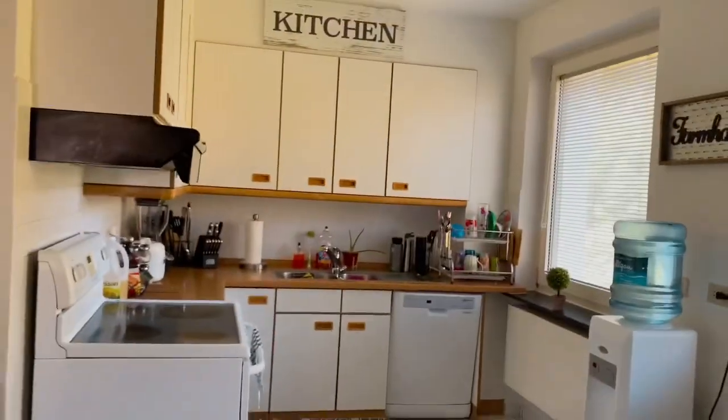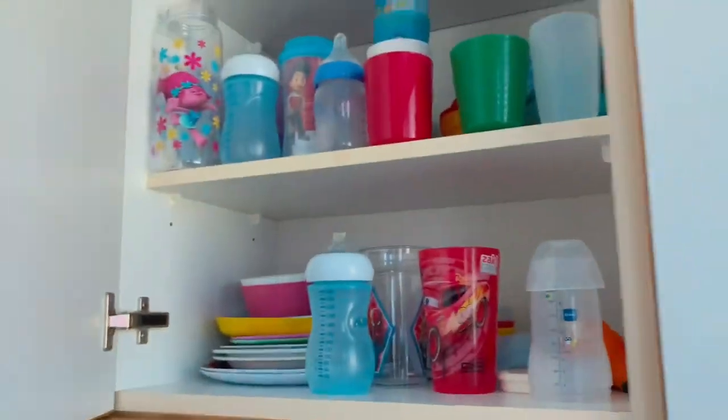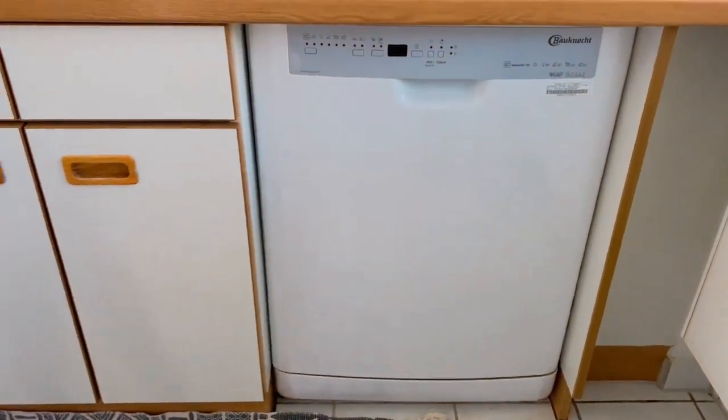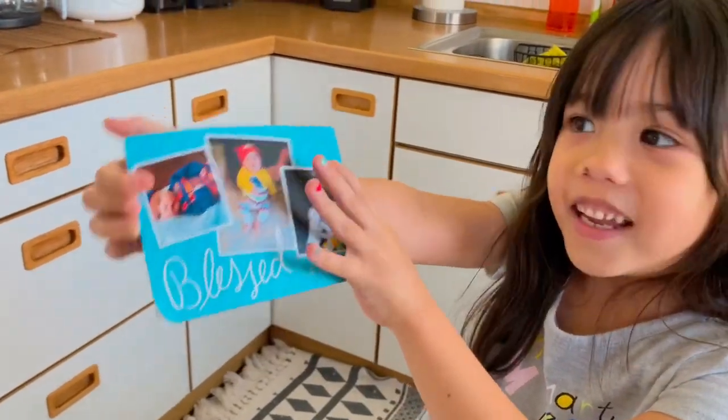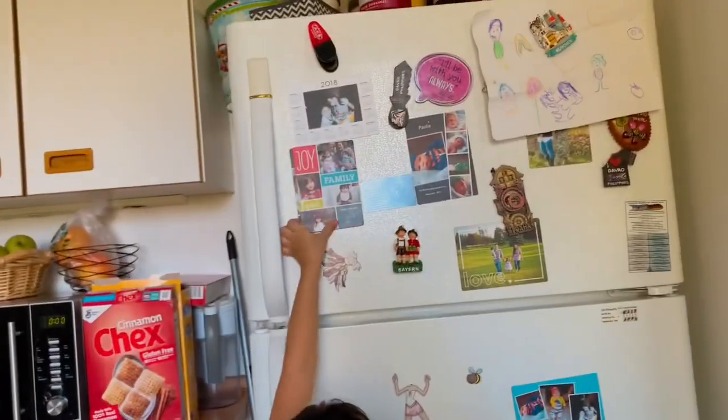This is our kitchen, guys. And then dito, lagayin ng mga medicines and patches. This is magnet, so we can just put it like that.